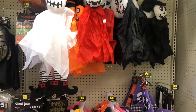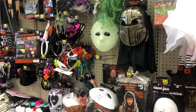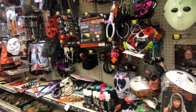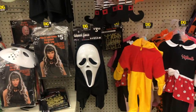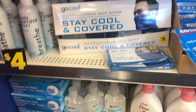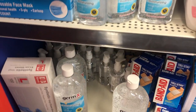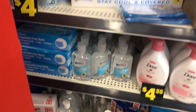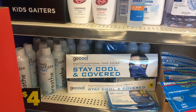Looking for some Halloween costumes? Dollar General has a ton of masks and kids' costumes and also Halloween makeup to be able to complete your kids' Halloween look. And I always like to notice this stuff: Dollar General has antibacterial gel, disposable masks, and hand sanitizers. And hand sanitizer spray, so that's good.